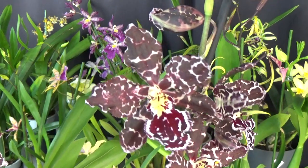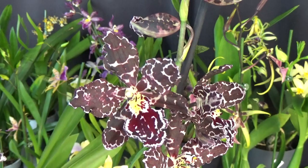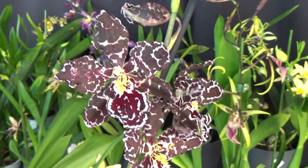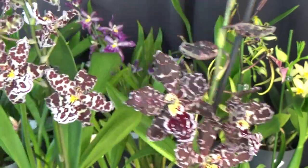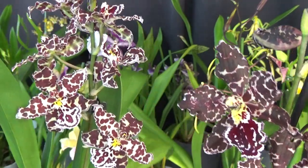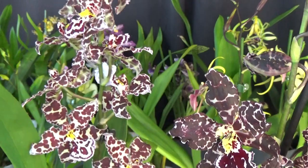I like the shape of the bloom as well. I found this one to be so pretty. And the dark red, so I like my yellows and white, and I like the dark red as well. This one is, I think, the same one, a little bit lighter in color, but I think it's pretty much the same, maybe not completely, I don't know.